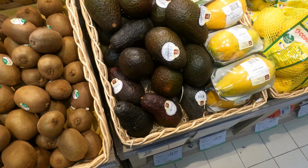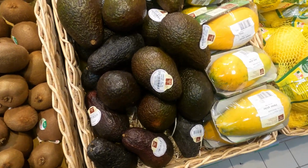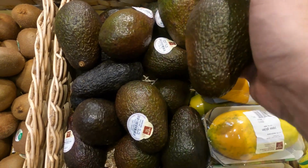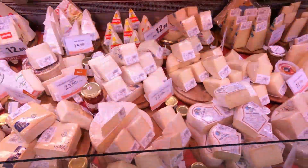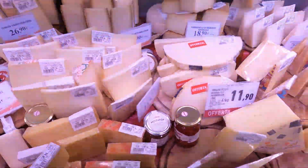So I just walked into this grocery store called Conad because I'm just wandering around. Look at the size of these avocados. I've never seen avocados that big before. I mean, here's my hand. There's the avocado. Look at that. Jeez Louise. Biggest avocado in Italy I've ever seen. Look at this cheese. Oh my God. Look how beautifully they presented it too. Look at that.